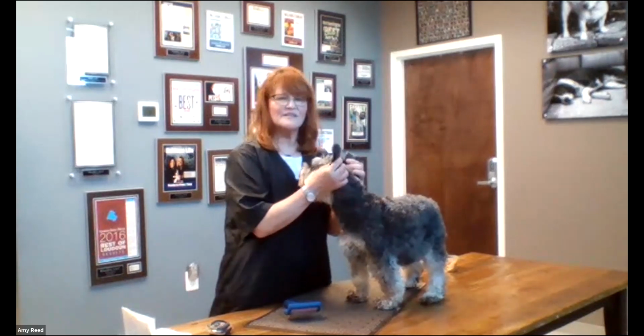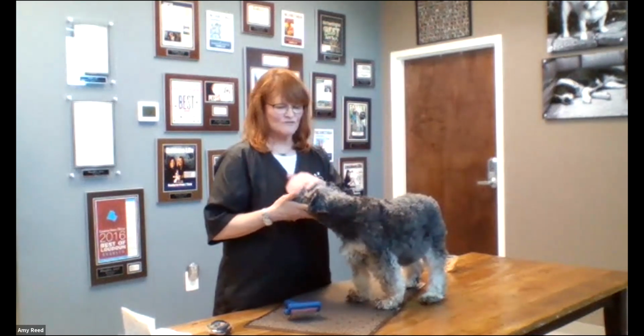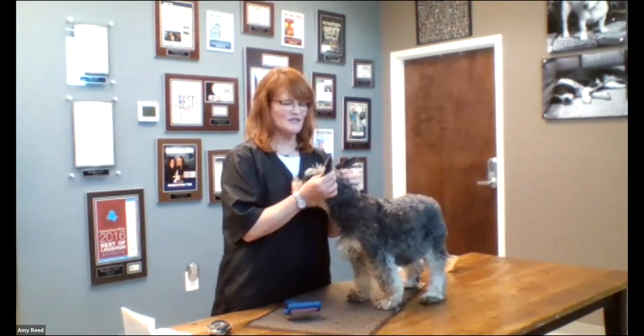And also checking their ears. Although we work really, really hard not to get water in the ears, we get water in our ears and so do the dogs. So it's best just to make sure that nothing's going on in there, and smell is a really huge sign of something going on. As groomers, we always clean their ears, but you want to take care of that in between as well, just by making sure that they're doing okay.